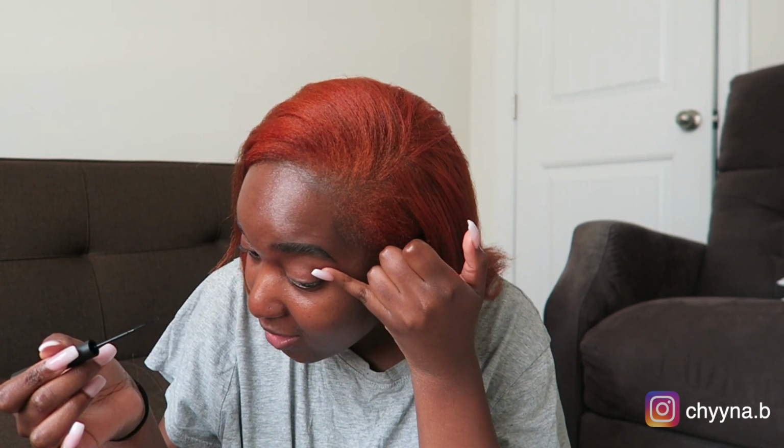Let's try to do the 16s on the outer corners first. Let's apply the glue. I've seen a lot of people stretch out their eyes to make sure that they actually get it. I'm getting it on my eyelid. Baby, get it together. I'm gonna try it with the tweezers that came with the pack and see if this is easy. And if it's still giving me a hard time, then I'll use the other tweezers.